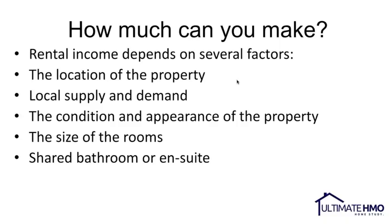So it's very popular in HMOs to have what's called an ensuite. So that is basically an attachment to the room in the corner of the room that is a separate room in itself, if you like, that has a shower, a hand basin, and a toilet. So they don't have to be very big, but they need to be big enough to fit those into. So what that means is the person who lives in that room has their own private ensuite facilities. And obviously you can get more rent for those.